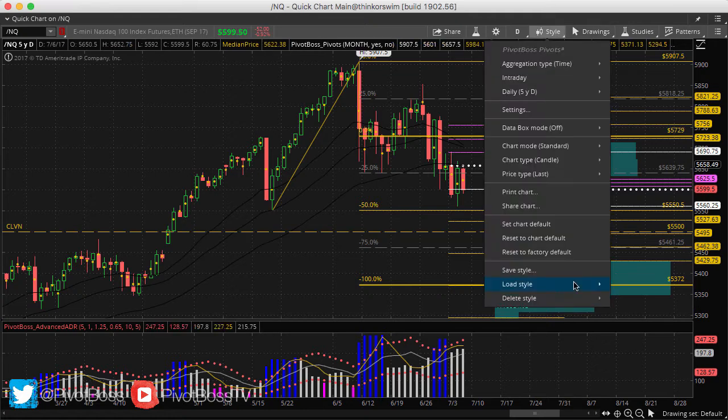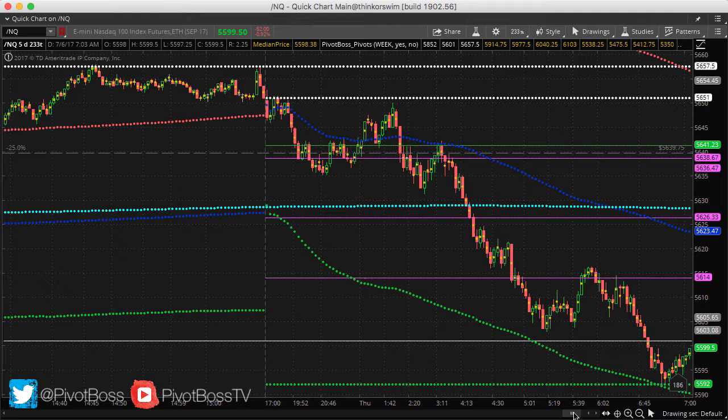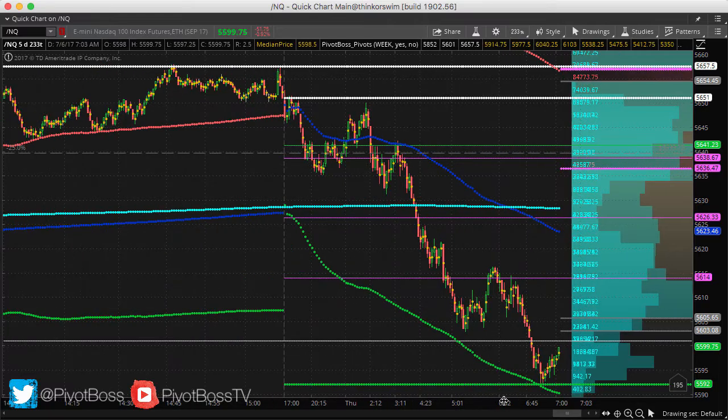Taking a look at the intraday time frame. Again, downtrending market. You can see the VWAP and PivotBoss bands sloping downward at a steady pace. That usually implies to sell pullbacks until proven otherwise. Right now holding below the previous week's close. That could provide a short-term bounce back toward one-day and weekly VWAP.